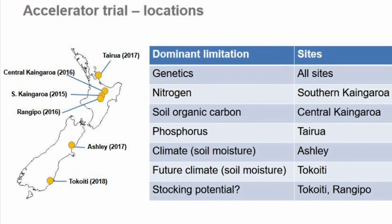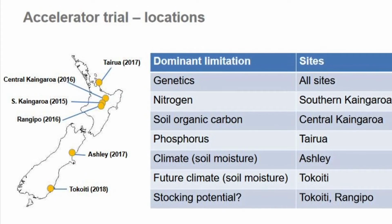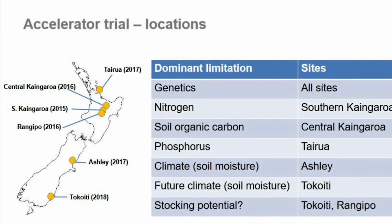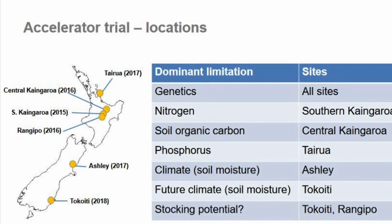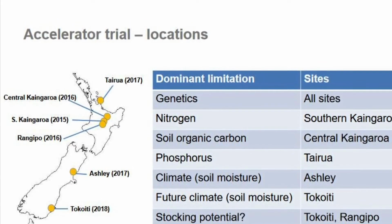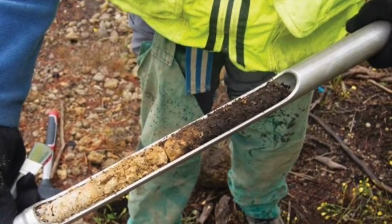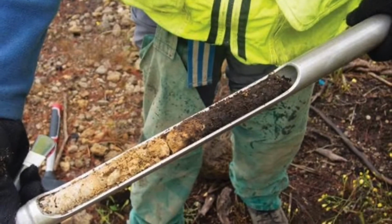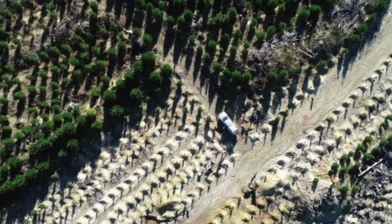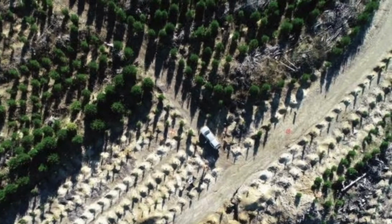In addition to the legacy of trials such as those at Puraki, we've also seen the development of major new trial infrastructure, such as the Forest Accelerator trials and mid-rotation trials. These trials are investigating novel ways to raise productivity that are based on identifying and overcoming site-specific limitations on productivity. These trials have also provided an important resource for testing new tools and sensors for capturing information on soil properties, climate, and tree growth. Dr. Simeon Smale from Scion will provide an update on the latest results coming out of them.